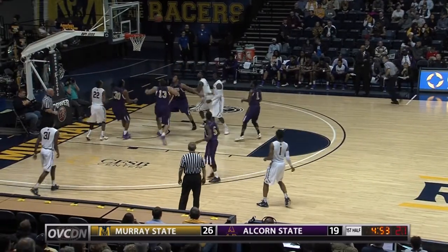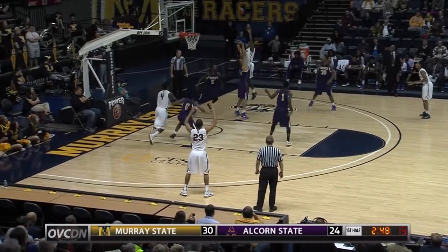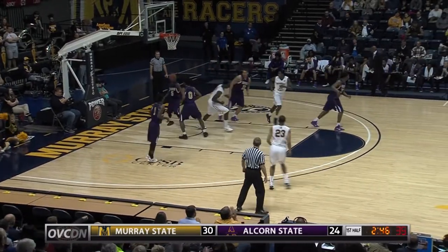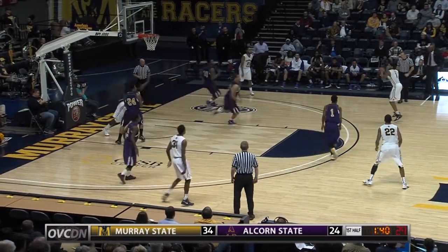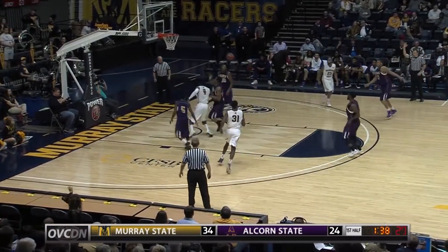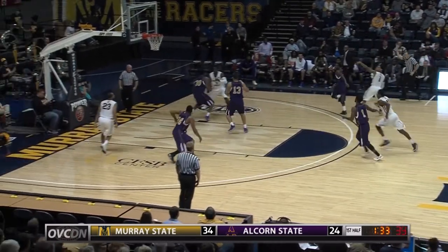Jump pass goes inside, Williams in the lane, puts it up and in. Now to Moss, it was deflected. He goes for that floater and it's up and in. To get past Luckett, throws to Moss. Get past, right side to Seymour. To Payne, there's the extra pass, but the shot doesn't fall. Rebound though goes to Moss. There's Payne, can he do it the second time?